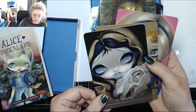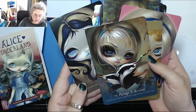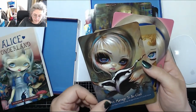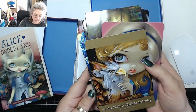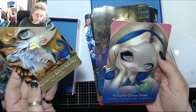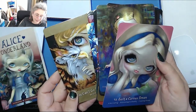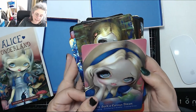Mortality. Life is brief, bright, beautiful, and yours to live. Manage to be glad. Create your own happiness regardless of conditions. You can't go back to yesterday. Be in the present. And the final card. Such a curious dream. Grounding, returning to reality, and coming home.